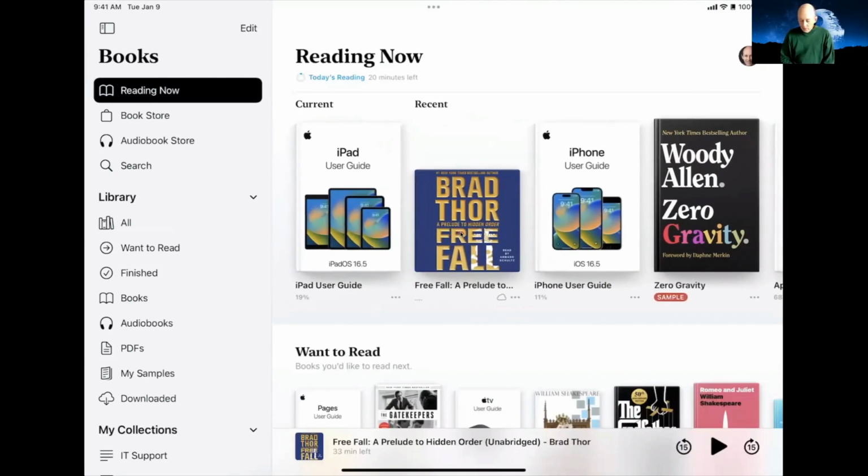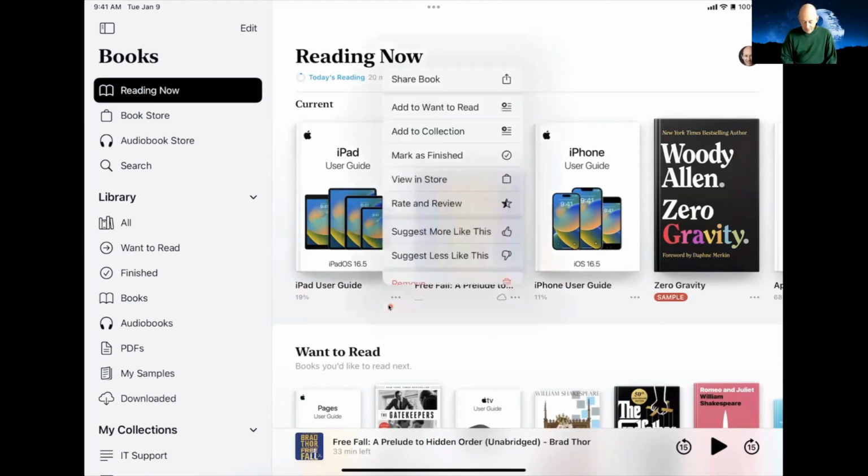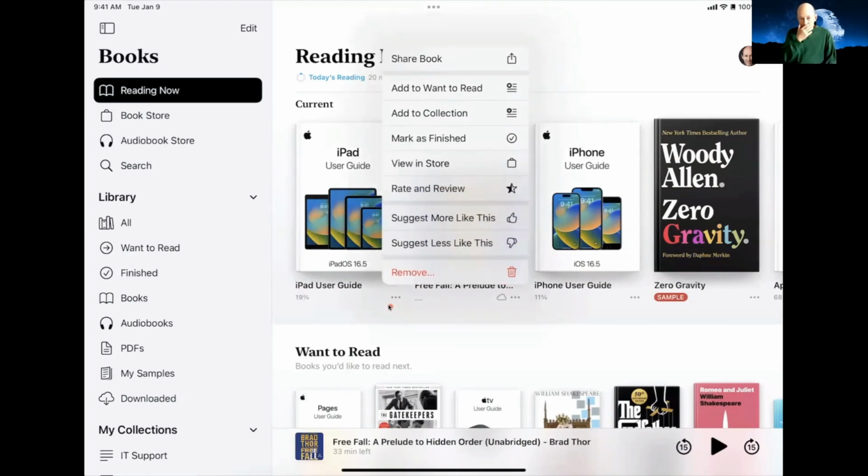So the Reading Now area, if you take a look at this cover shot, say for this iPad user guide, you'll notice I'm allegedly 19% of the way through the book. That's really not true. I'm hopping around in it as it were. But over here on the right, there's a little button with 3 dots on it. That's called the More button. And if you give that a tap, you'll get a list of options that you can do with this particular book.